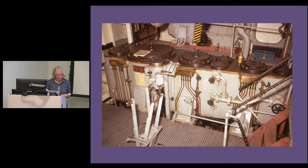Each of our engines is 500 horsepower. In May of 2016, we were able to crank this engine over for the first time since 1972, and it can now be run briefly on compressed air. We don't have a big enough compressor to run it longer, but we can turn it over.